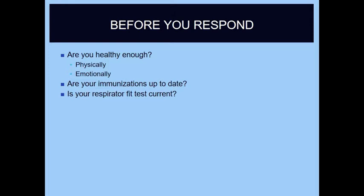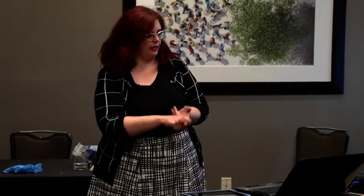You want to make sure your immunizations are up to date and your respirator fit test is current. Then you have to start thinking about, is your site safe to enter?